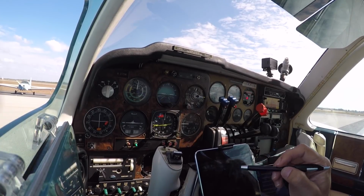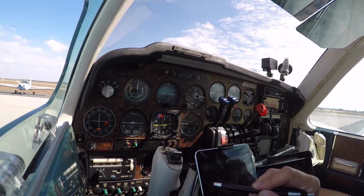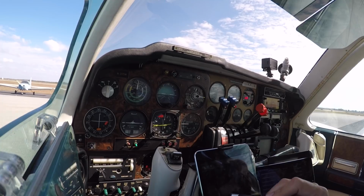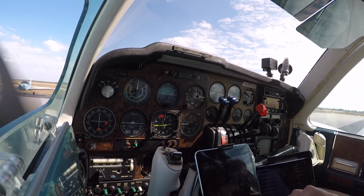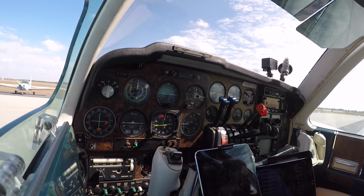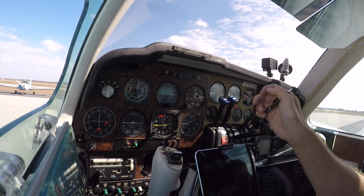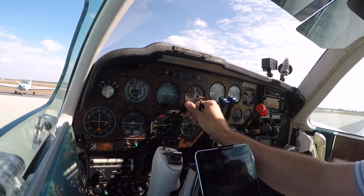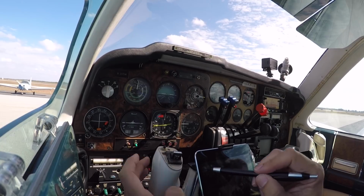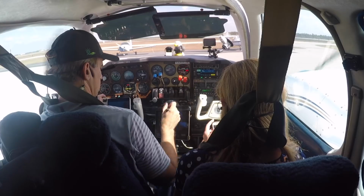Victor, time 1647 Zulu weather. Wind 150 at 9, visibility 10. Sky condition few clouds at 2,400. Temperature 27, dew point 17, altimeter 3013. Expect a visual approach to runway 15. Advise on initial contact you have information Victor.